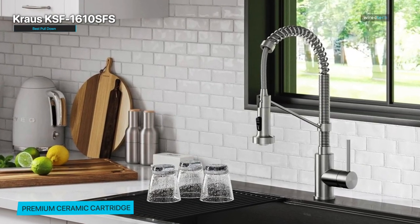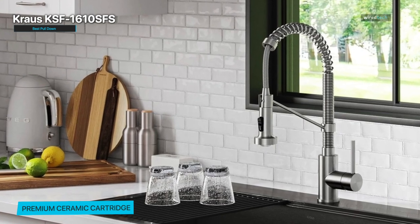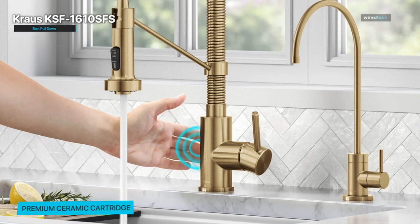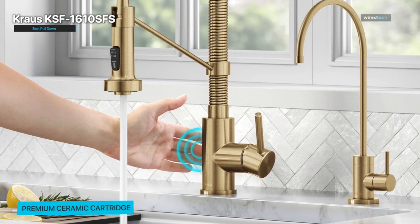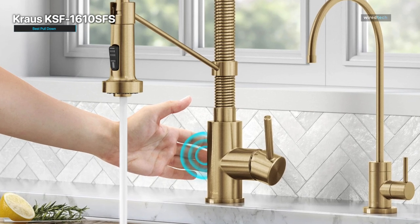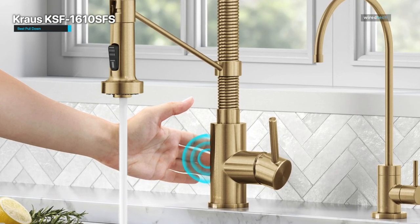Our premium ceramic cartridge's long-lasting, leak-free performance is guaranteed with an easy-to-clean nozzle design. The high-arc spout provides ample room for oversized items such as tall pitchers, and swivels 180 degrees so that you can use it in any direction.